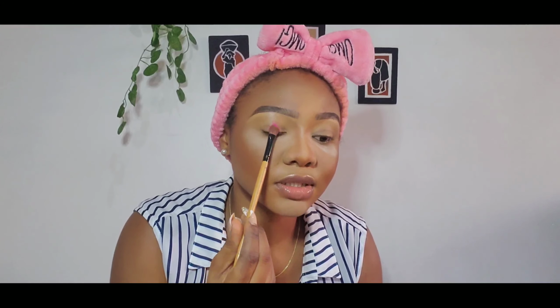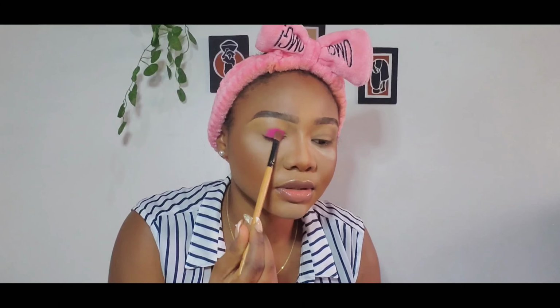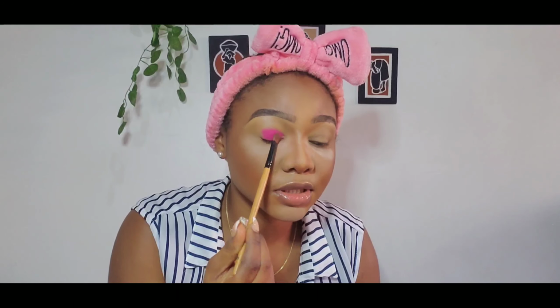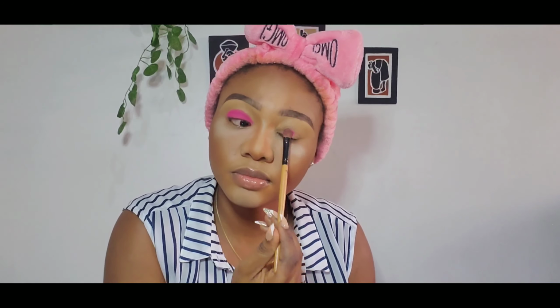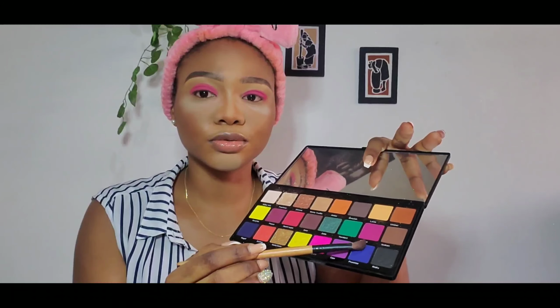So I'm putting this on my lid area, just tapping that in, and the colors are amazing. So next I'm going in with the shade Guno. It's this dark purple shade, and I'm just going to put that in my outer crease. I'm going to just use that to blend the harsh lines.